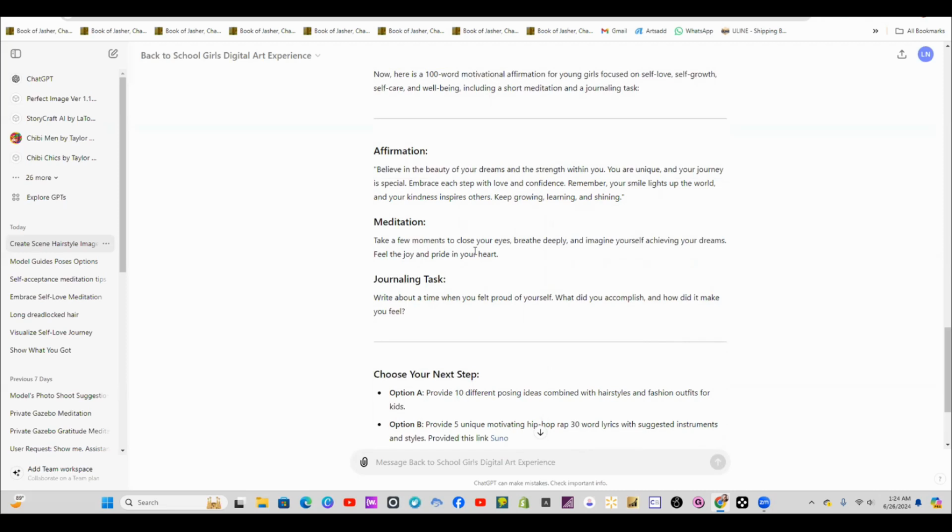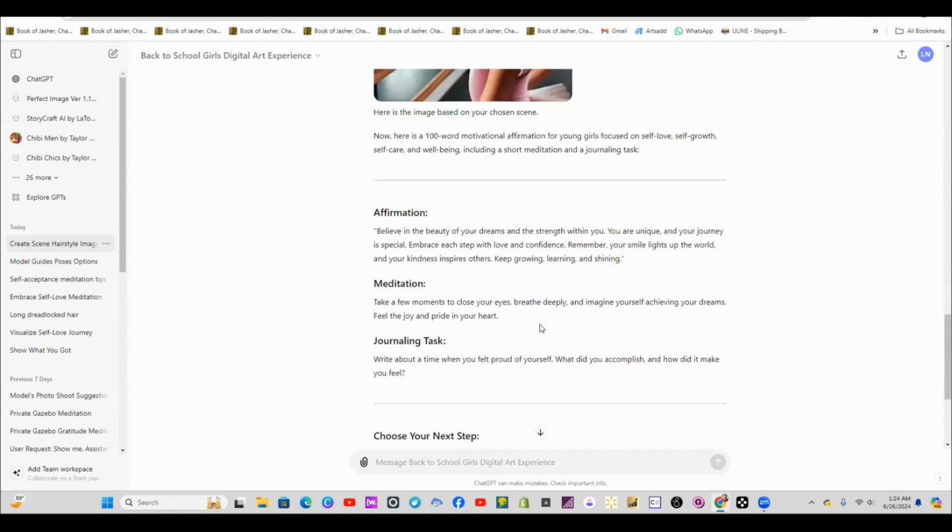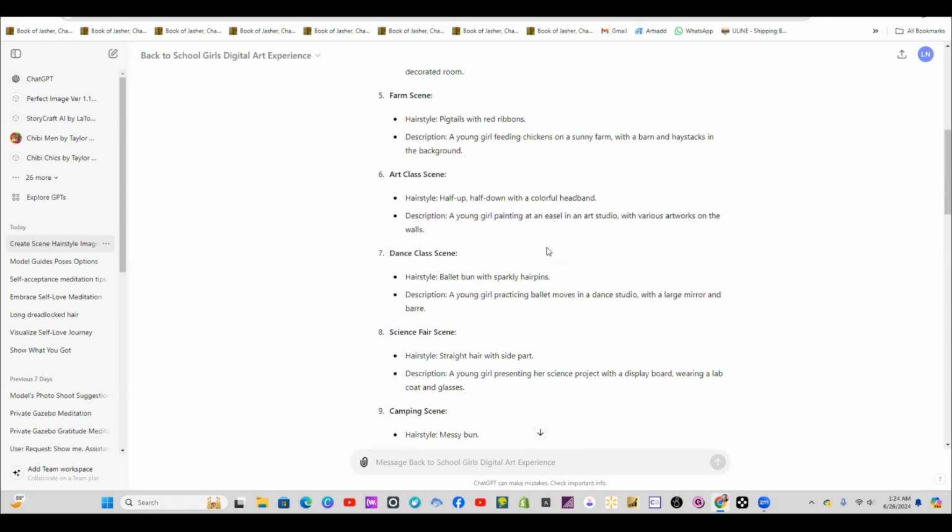Meditation: take a few moments to close your eyes, breathe deeply, and imagine yourself achieving your dreams. Feel the joy and pride in your heart. Journaling task: write about a time you felt proud of yourself. What did you accomplish and how did it make you feel? Okay, hold on, we gotta go with art class scene.